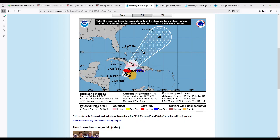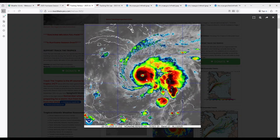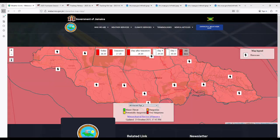Now, however, here's the not so good news: no matter if the storm shifts all the way off Jamaica, you're still going to be in the eastern side of the storm, which I'm going to show you, which is the dirty side, and that's going to produce a lot of heavy rainfall. So there will be a lot of flooding in certain areas, and you know, guys, those areas in Jamaica that flood. Now, I'm going to the Jamaica Weather Service here, and I'm going to show you the areas right now, okay?